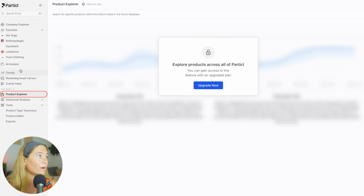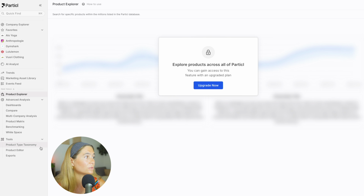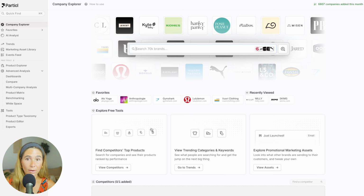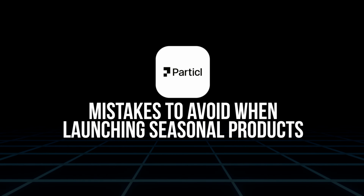Then you do have to upgrade for this, but you've got Product Explorer, advanced analysis like dashboards, compare, product matrix, benchmarking, etc. And then tools like product type taxonomy, product editor, and exports. So they have a lot of information in here, and even using the free trial, you still get access to so much data. Now let's go over mistakes to avoid when launching seasonal products.